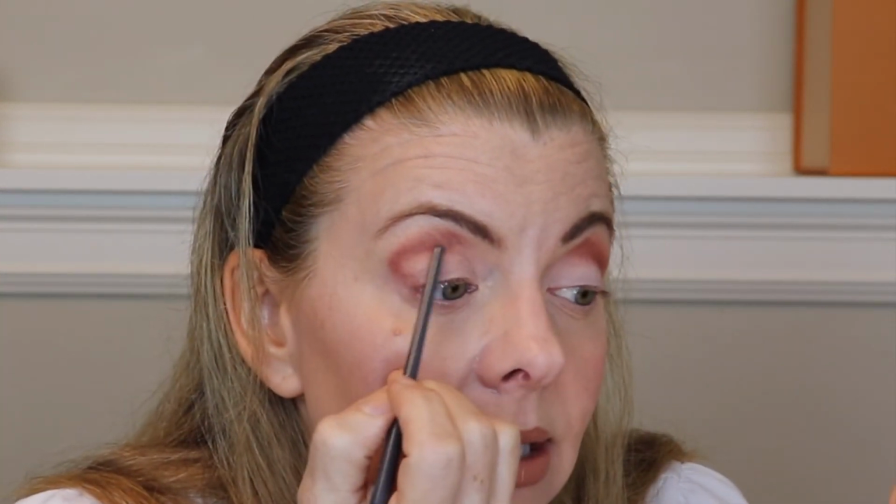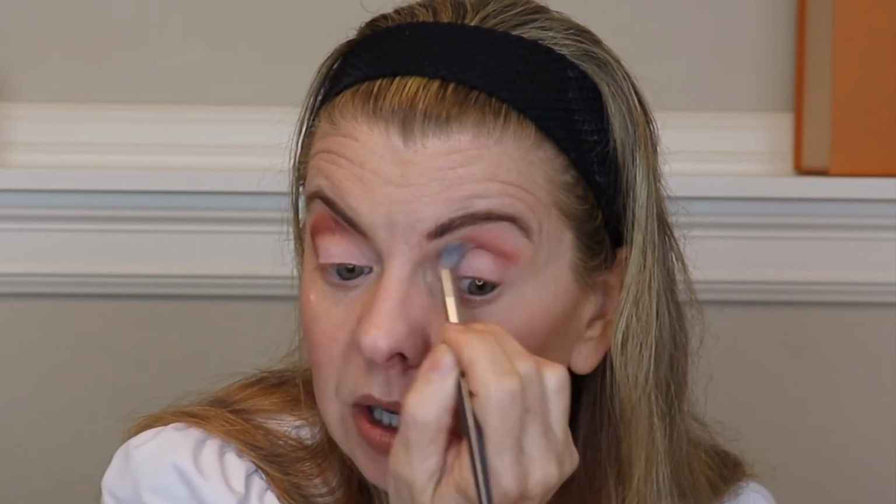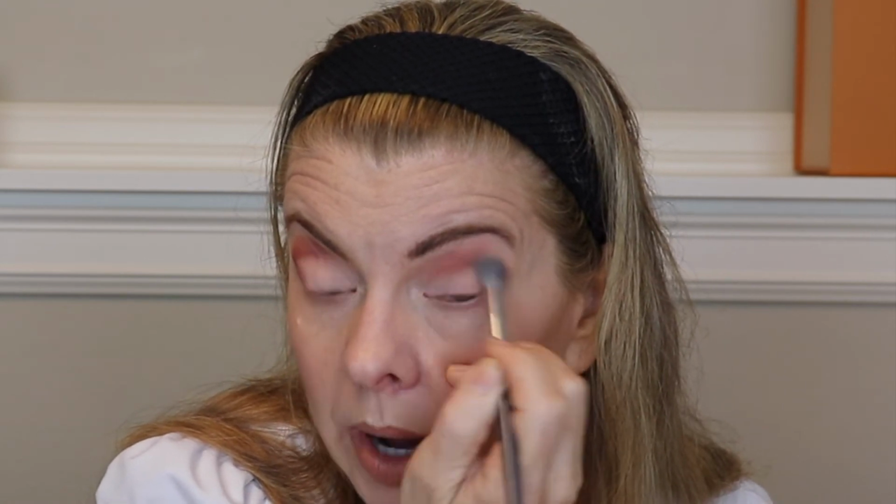All right, I am not loving how this is going on. You can see I got a skip right in there, and I feel like it kind of got away from me. Now, how much of that is brush? How much of that is user error? I'm going to say 50-50. If I'm being really honest, it's about 50-50. I am not blown away by these brushes.